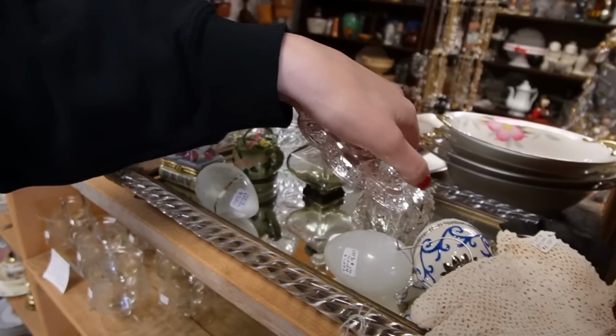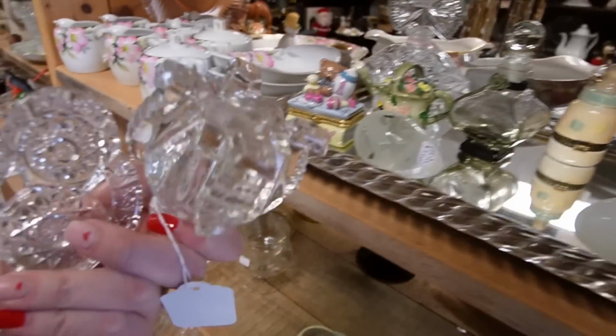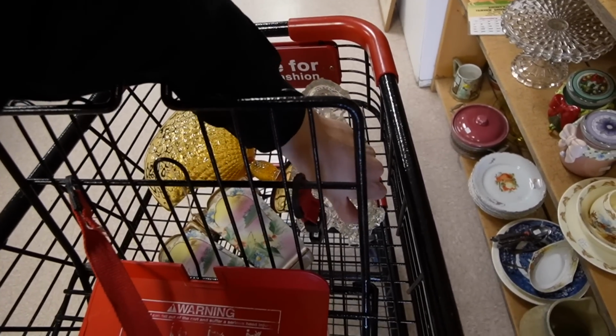This big fancy one is only $12. Take that one as well. Figure I can get at least 20 for those.